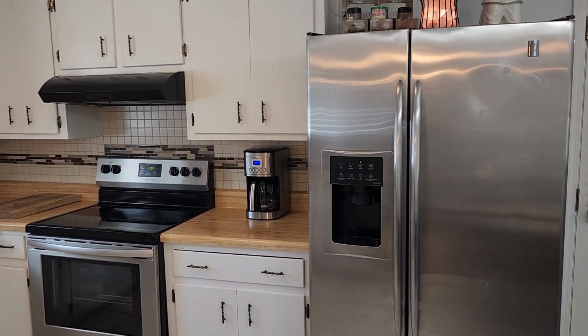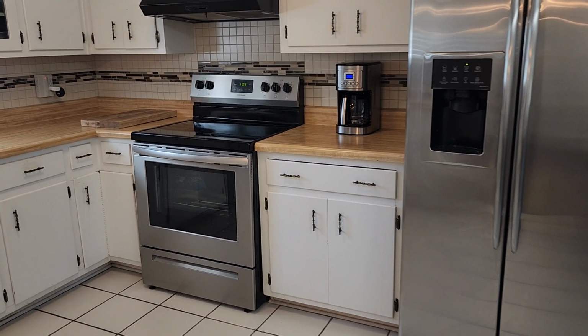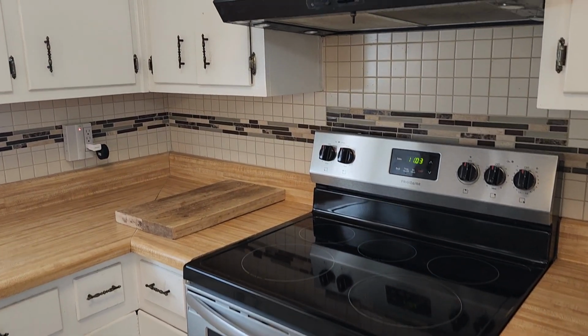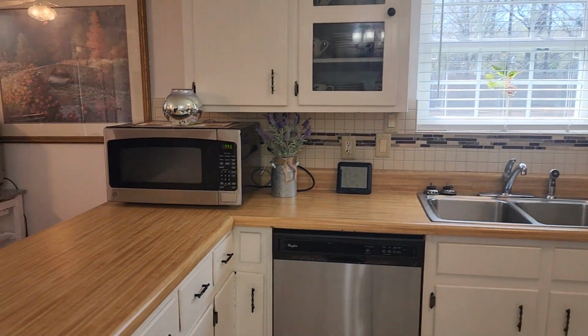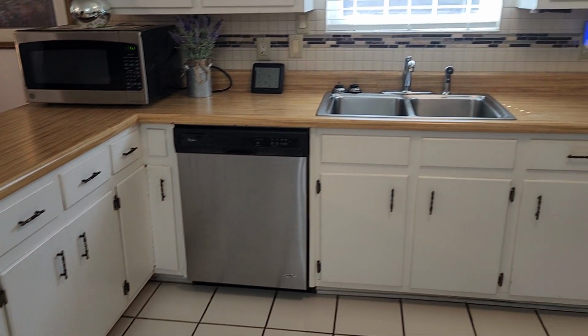Stainless steel appliances. You have your double-doored fridge freezer. You've got your flat-top electric oven and stovetop. You do have a hooded vent there, and then your microwave off to the side with the dishwasher.